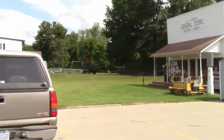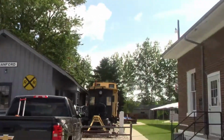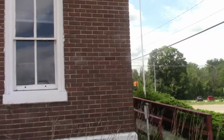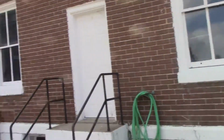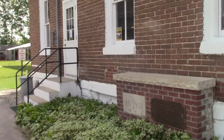All this old museum they got here, Sandford Museum. The gentleman here is telling me that they're not open till Saturday, but he's going to open up some of the doors and let me explore around here. This is going to be cool. Look right here, this building is an old building too.